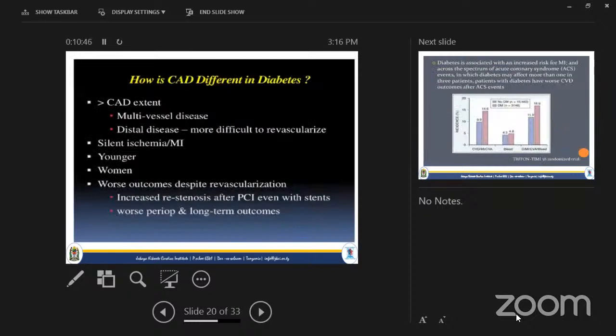So, what is the difference between coronary disease and diabetes? We know that coronary disease can occur late in life, but also in patients or people with many risk factors. But in contrast, in the diabetic population, the coronary disease is the first. That means we need to take care of the large arteries. But they also tend to involve distal disease, which is most of the time difficult to treat or revascularize.